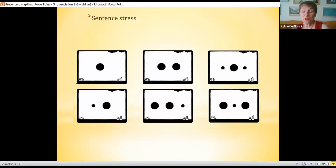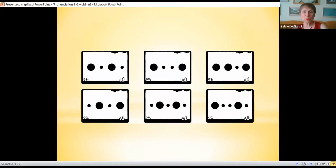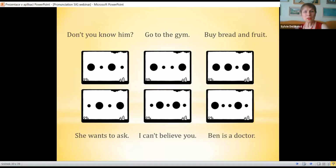And they are thinking about sentences that can be expressed with this pattern. For example, wait, don't stop, I've seen it, begin, keep quiet, what's the time? And even more complicated patterns, such as, don't you know him? Go to the gym, buy bread and fruit. She wants to ask, I can't believe you. Ben is a doctor.